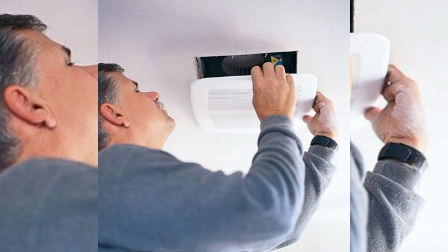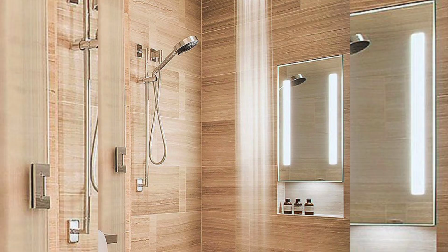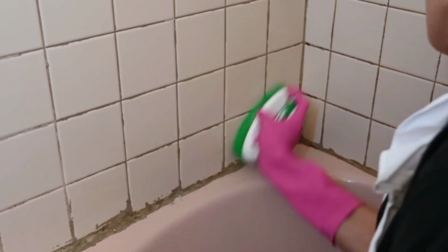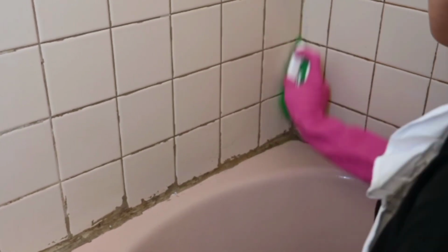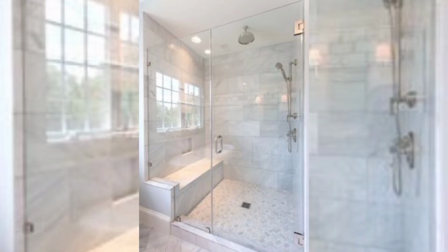Number 3, prevent mold growth with a bathroom vent fan. Installing a ventilating fan in your bath does more than eliminate fogged-up windows, steamy mirrors, and stale odors. It also helps prevent moisture-related problems, such as mold and mildew growth, which can be costly to remove and lead to health problems. Avoid all of that with this affordable upgrade.